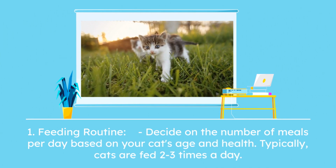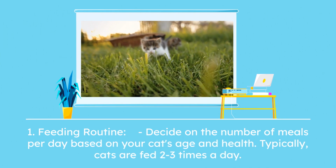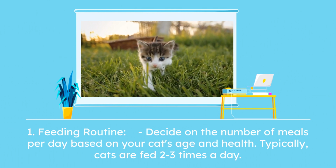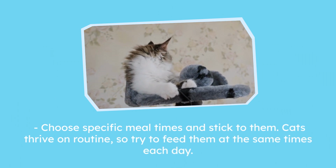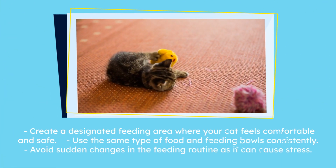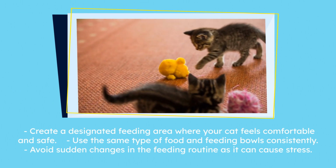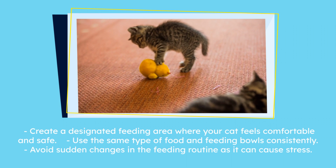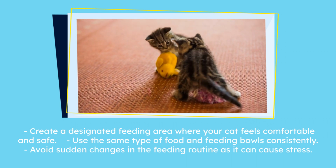1. Feeding routine. Decide on the number of meals per day based on your cat's age and health. Typically, cats are fed 2 to 3 times a day. Choose specific meal times and stick to them. Cats thrive on routine, so try to feed them at the same times each day. Create a designated feeding area where your cat feels comfortable and safe. Use the same type of food and feeding bowls consistently. Avoid sudden changes in the feeding routine as it can cause stress.